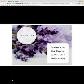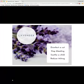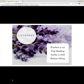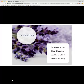Speaking of lavender, we know that lavender is good for so many things, but especially the skin. Lavender is extremely soothing. I love to use lavender for things like bug bites, any kind of itching, cuts, scrapes, burns especially. I burn myself in the kitchen more times than I'd like to, let's just say that, and so it works so well. Lavender, you may not know this about lavender, but it has anticoagulant properties as well. So it can stop bleeding.